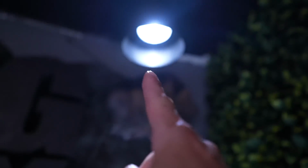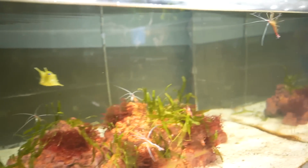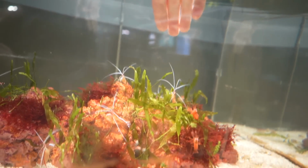I'm literally using a light bulb to light this tank just as much as I am with the seahorse tank, and that tank has really taken off, although I am upgrading them to some aqua illumination that I've had for a few years. I just haven't really been using them, and that will really make these guys truly take off. What are you doing, bro? You want some of my hand? You want some of this?